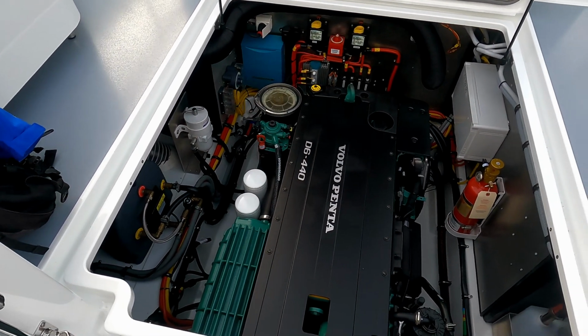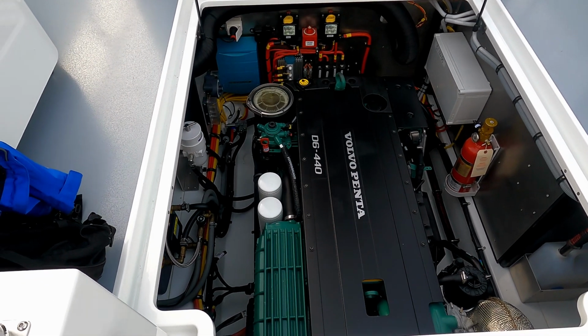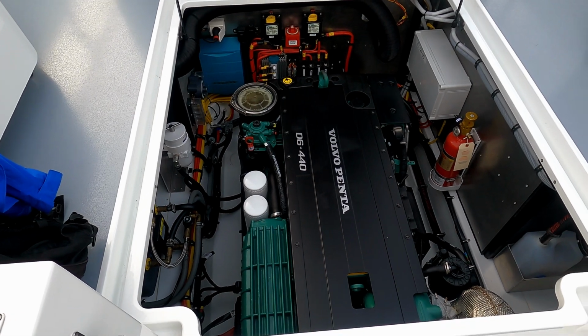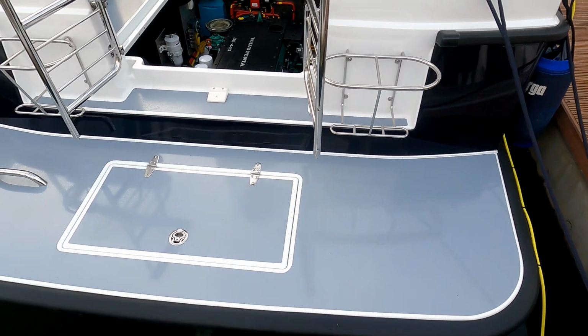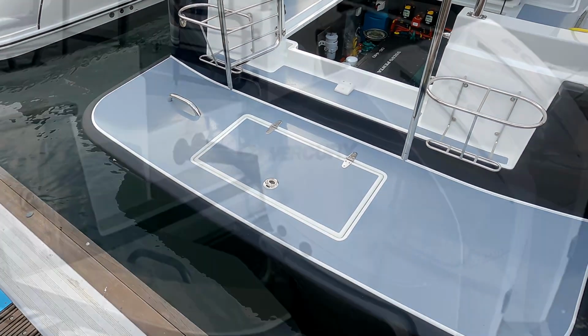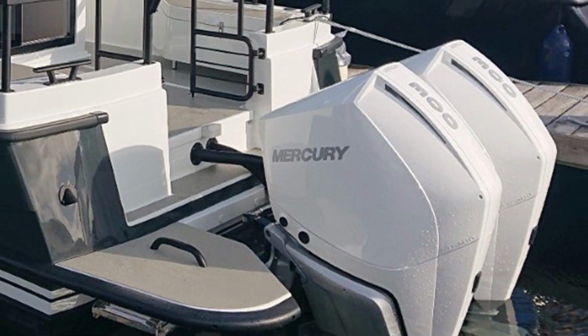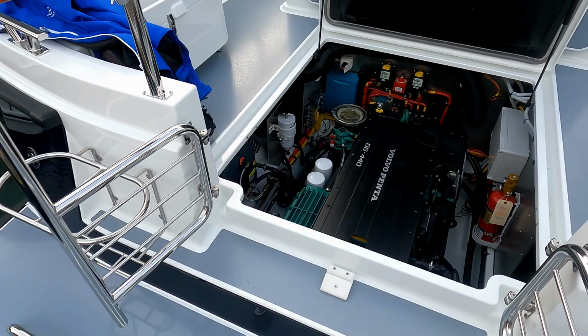There are other options. I mean, just for the sake of it, this D6 380 is going to give you around about 45 knots. There's a 440 version of the same engine, which is going to give you 38 knots. But interestingly, you can also get, if you wanted, on the back, a couple of Mercury 300 V8 Verados. And that's going to give you circa 45 knots if you wanted outboards rather than inboards.